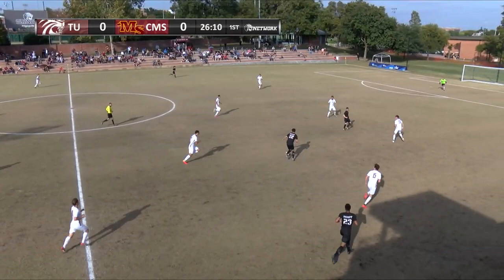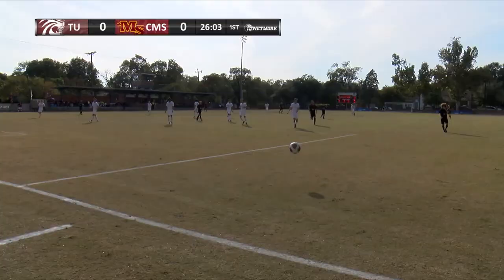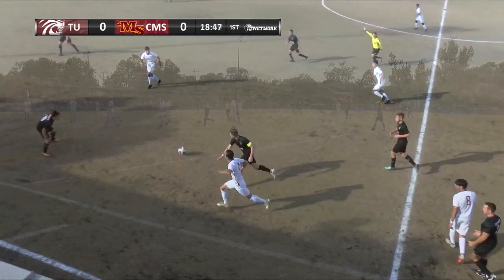Here's Cottespotty on the dribble. He's going to have a shot from distance, and it comes last off of a Stags player. It'll be the Tigers' first corner of the game. Back to the ball to win it, and they're going to say advantage. CMS going the other way.